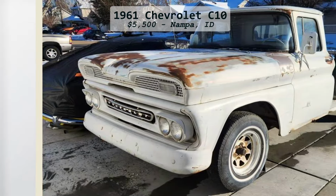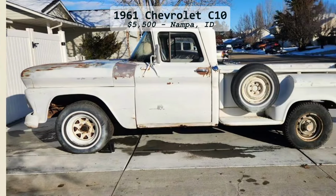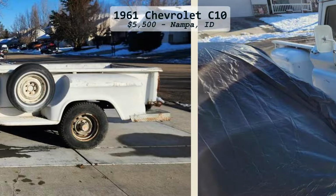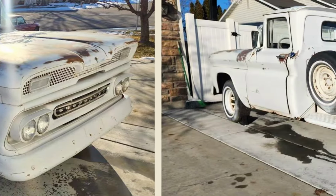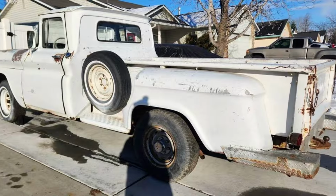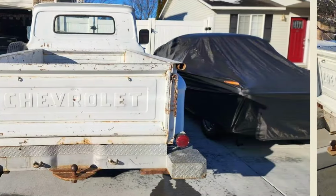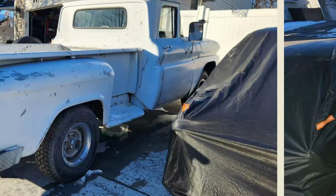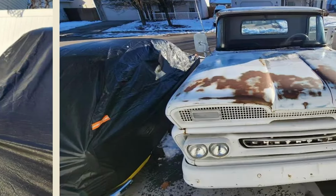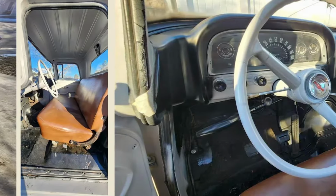Up next, a 1961 Chevrolet C10 stepside Apache, a classic pickup with character. This truck retains its 283 V8 engine and a 3-on-the-tree manual transmission. It comes with a clean Idaho title and has received several new parts, including a battery, carburetor, fuel pump, spark plugs, and filters. Despite its strong spark and fuel supply, it currently does not start and may require further troubleshooting.